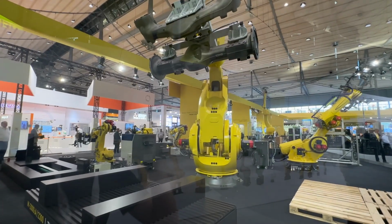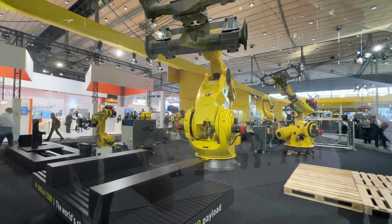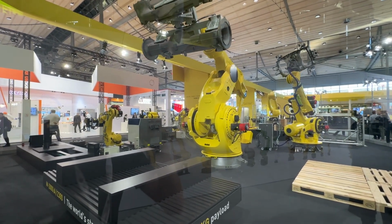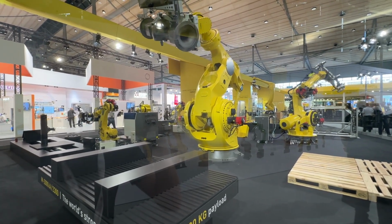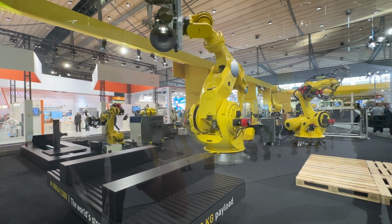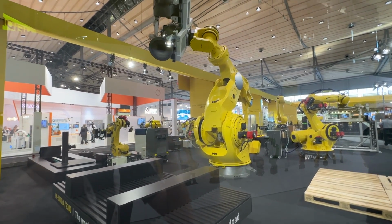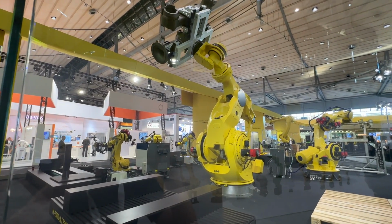They could probably run this robot much faster, but since it's not bolted to the floor, they can't go at full speed. If they went at full speed, it would tip the whole thing over. Usually there's a large plate that the base plate is bolted to, and then that plate is bolted to the floor. It's very impressive. It's probably running at 15%. It's running really slow.